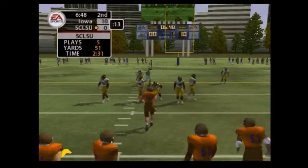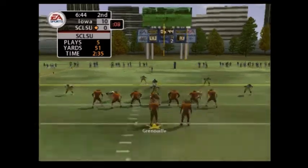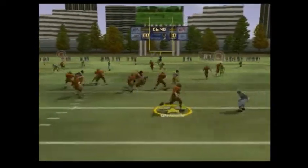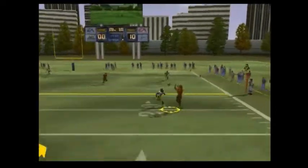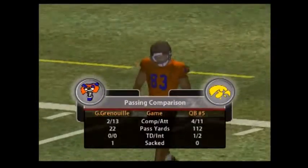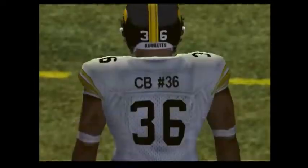Second and 11 coming up. Ball on the 25-yard line. The home team set up in the gun. Drops back to pass. Looks. He's scrambling. Throws this one out to the right. How about that? He's got to come up with that catch here. Yeah, you're right, Coach. This is a catch that has to be made. There's really no excuse for dropping that ball.